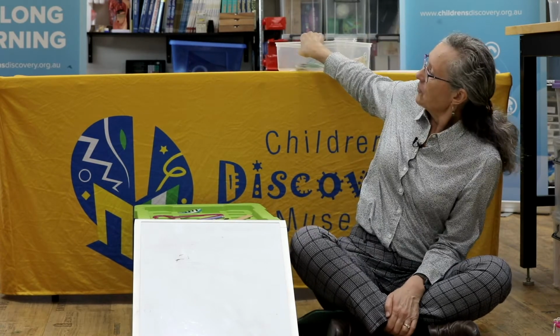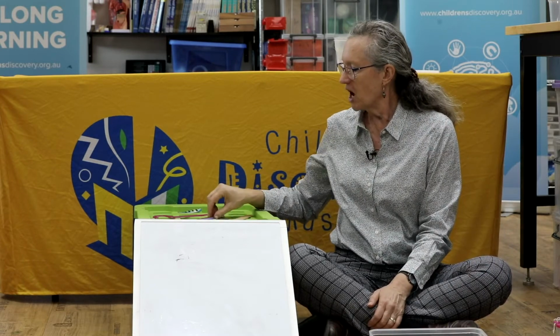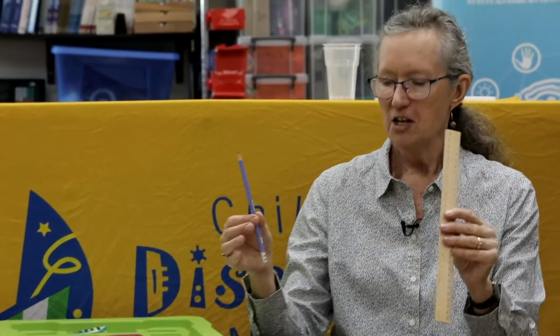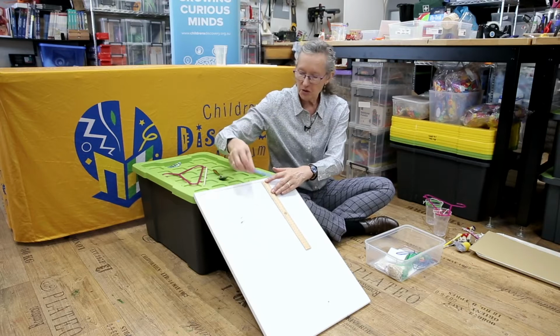So, from your discovery box, I'd like you to choose some things. First of all, can you please find for me your ruler and your pencil? So, ruler and a pencil. If you haven't got a ruler, choose something else. So let's have a look and see which one slides the fastest. Now you can touch them and feel which one do you think is the slipperiest that will go the quickest down the slide. So have a guess with your grown-up. Tell your grown-up which one you think is going to be the quickest, and then let's watch what I do.